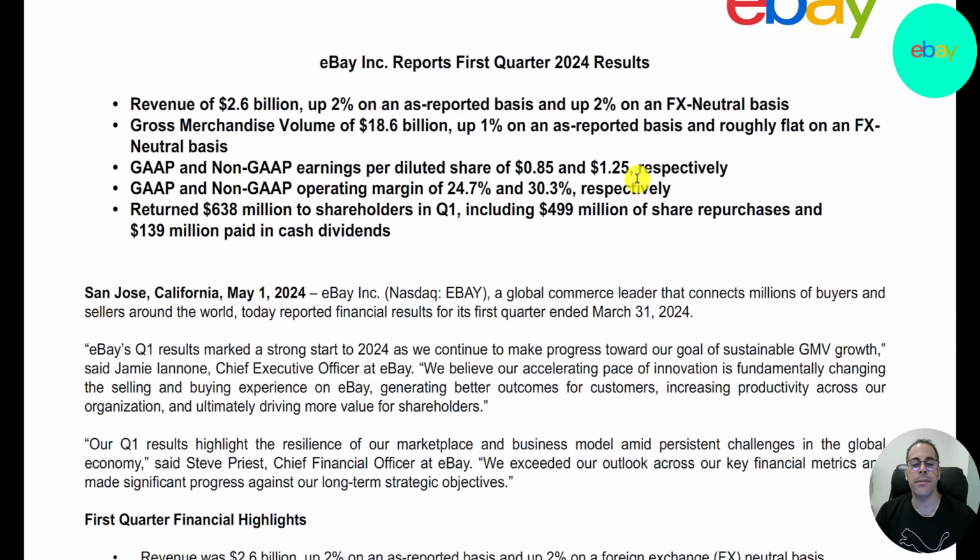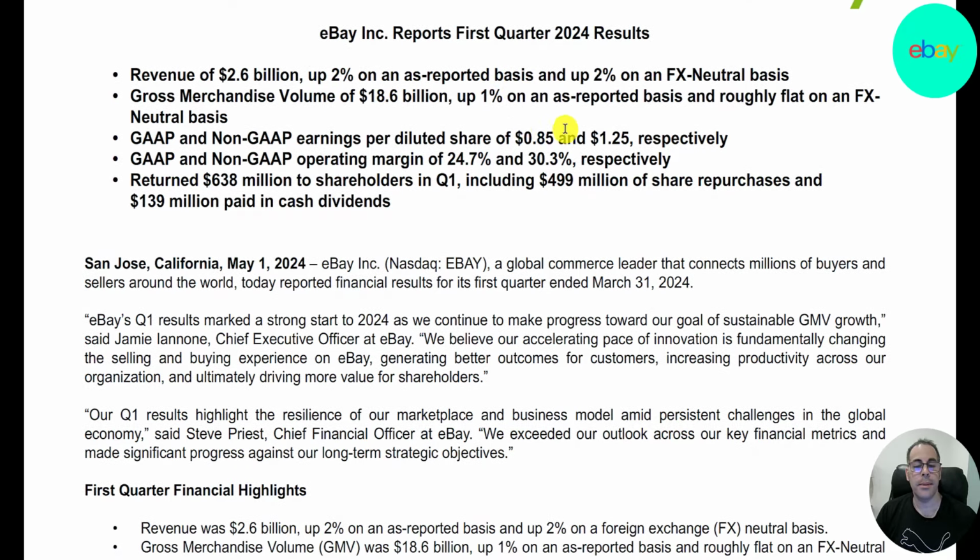They just released their first quarter results. Let's look at their slides. Revenue 2.6 billion, up 2%. GMV, the volume of products they sold, 18.6 billion, up only 1%. EPS 85 cents, operating margin 25%, that's down from 30%. And they return a lot of money to shareholders, $500 million in repurchases, 139 million in dividends.